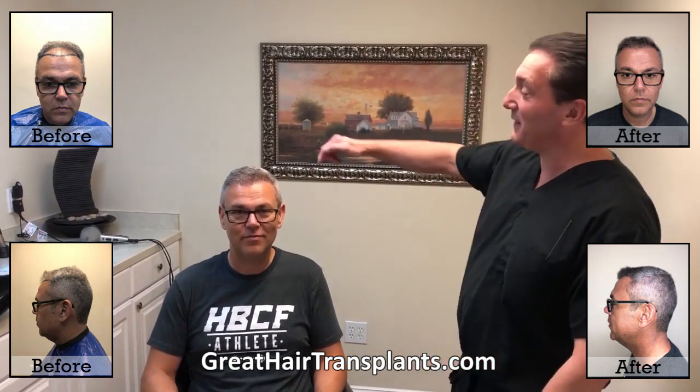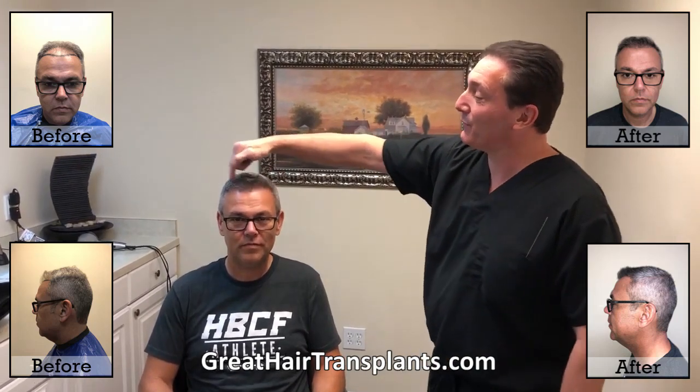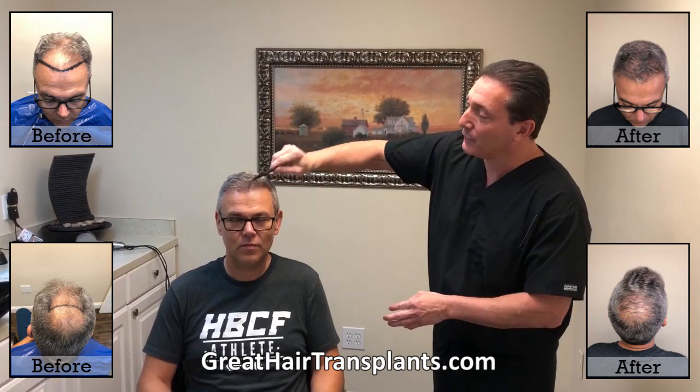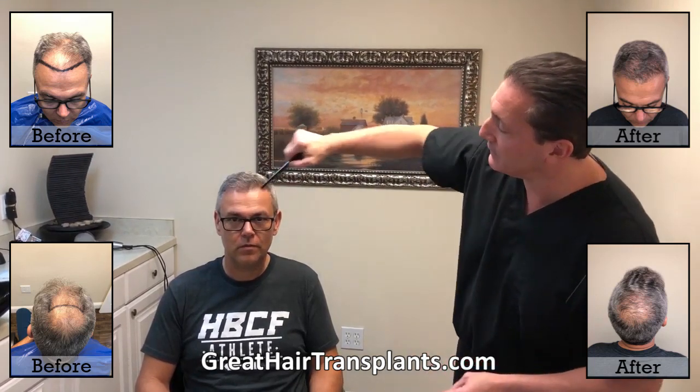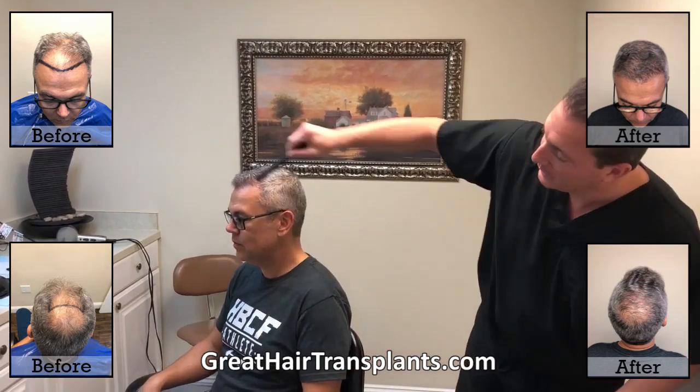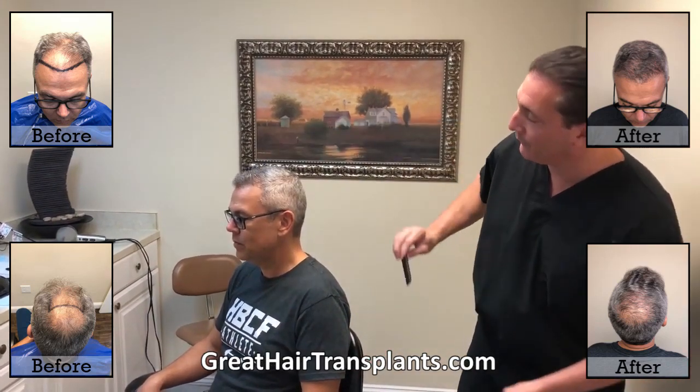That's awesome. So what we did is we did MaxHarvest. We completely reframed his whole frontal hairline. We put these nice, soft, natural hairline grafts all the way around. Looks nice and natural on him. We completely reframed it so it looks super soft and natural from the profile.